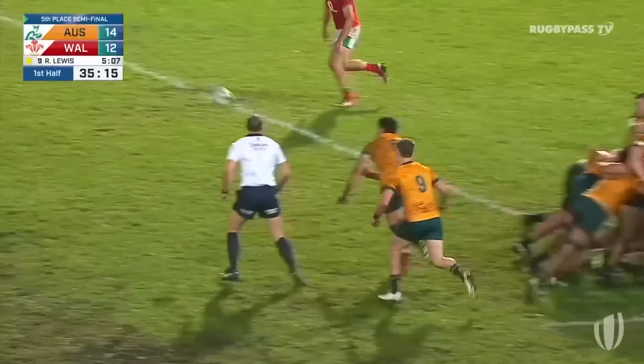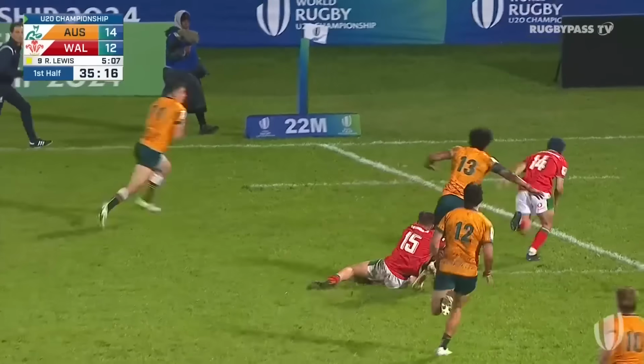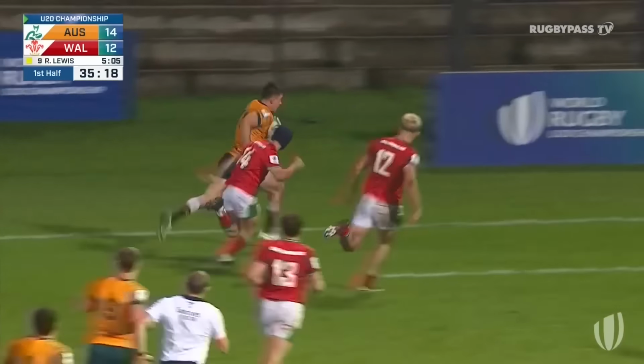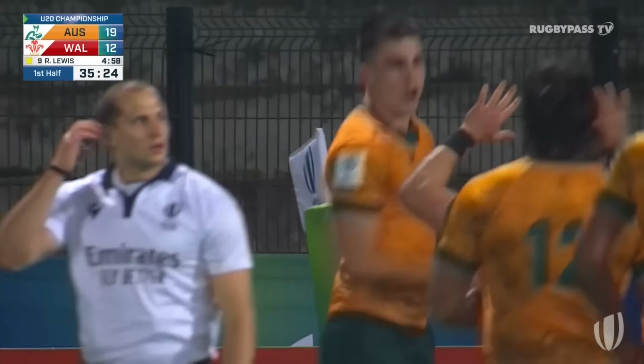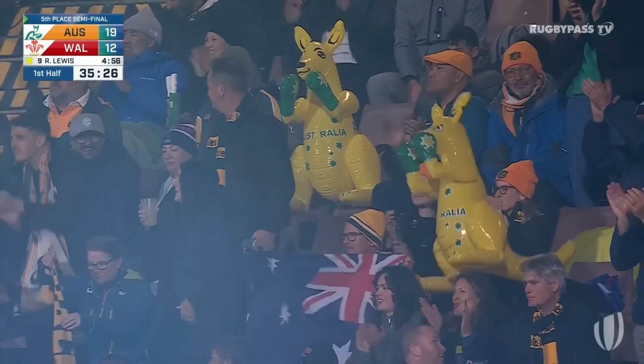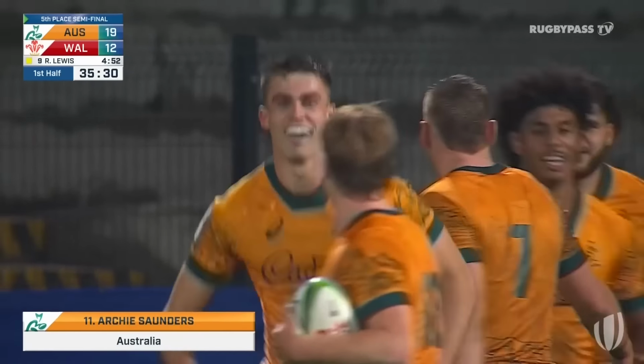Oh, it's a tight head. McLaughlin Phillips throws the miss pass to Pritchard. Now Saunders. Saunders is going for the corner and scores. As soon as he got the ball, he was in 5th gear, and he can run the 100 metres in 10.3.